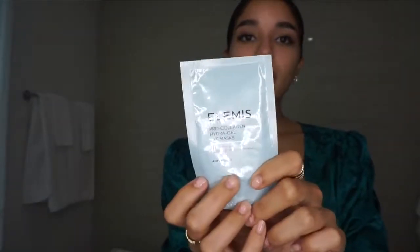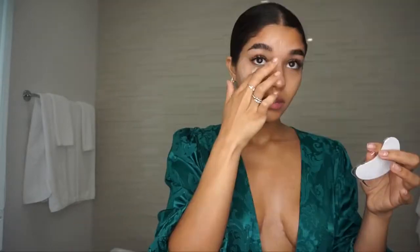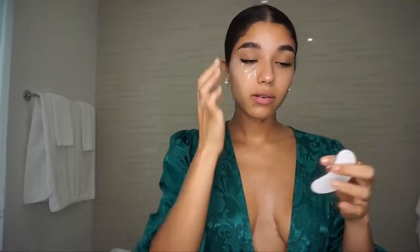Okay, so another step I use for my baggy eyes is the eye mask. And this is the one I am using today. I don't have a favorite brand. I feel like they all kind of help, you know, it depends on the day, but I do love using the eye masks. So I am gonna put this on and then I am going to prep my face for the day. These are really good though. I've used them a couple times. I feel like for me, it makes a difference. But of course, everybody's different, so.